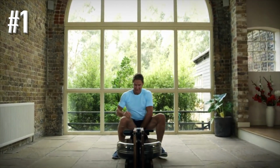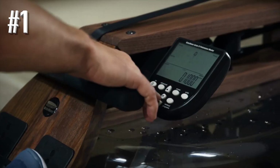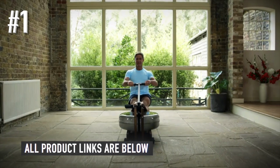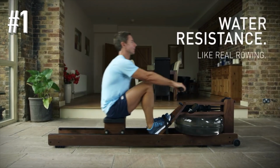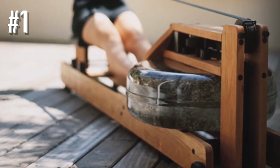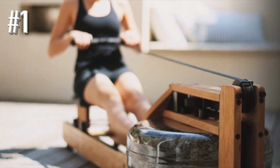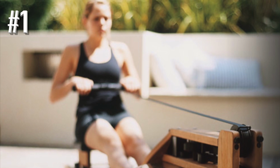This is more than just a seductive household ornament, though. This cleverly conceived rower features a decidedly moist flywheel that's designed to mimic the feeling of gliding across a watery surface. Rather than some irksome humming of a fan and clanking of chain, users are greeted to the sound of rushing water with every stroke, and the unique resistance mechanism adapts to the user's input.